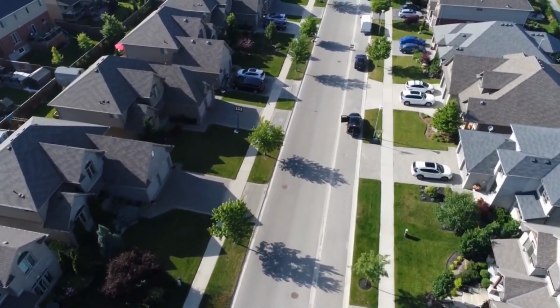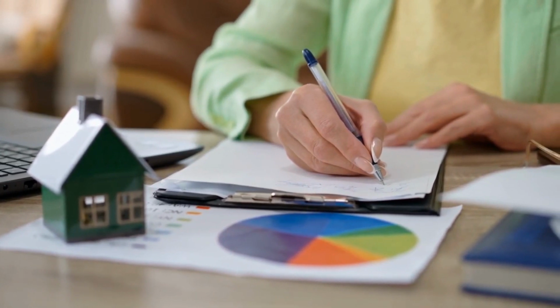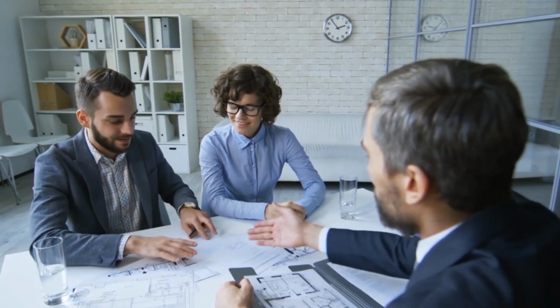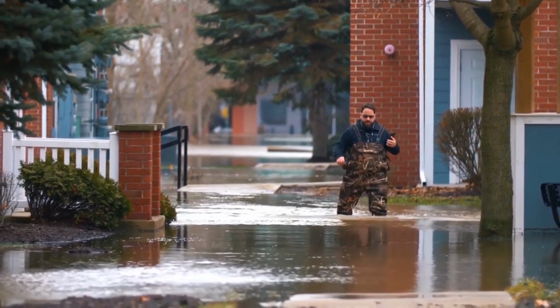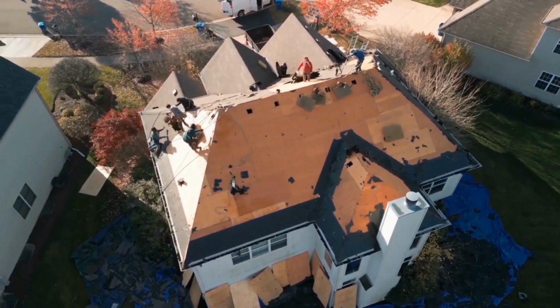Now, let's demystify some terms. Due diligence is your all-encompassing property appraisal, covering legal and financial aspects. Risk mitigation strategies could be as simple as diversifying your property portfolio. And don't underestimate the impact of natural disasters. They can inflate your insurance costs and eat into your return on investment.